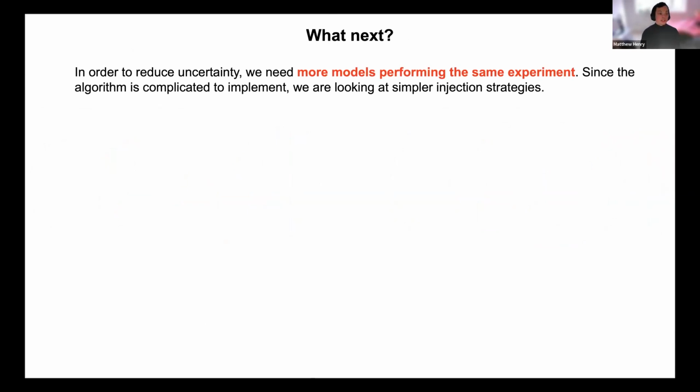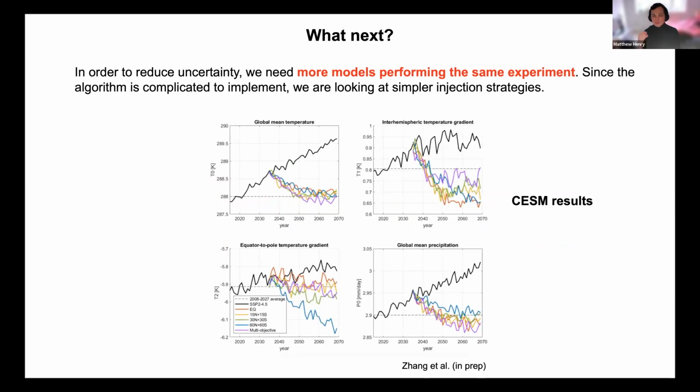So I want to mention what next, in terms of what I would like to do and what I think we should do in terms of research in solar geoengineering. In order to reduce the uncertainty in the climate impacts, we need more models to perform the same experiment. And because the algorithm is quite complicated to implement, we're looking at simpler injection strategies. That's already been done by the group in Cornell with CSM.